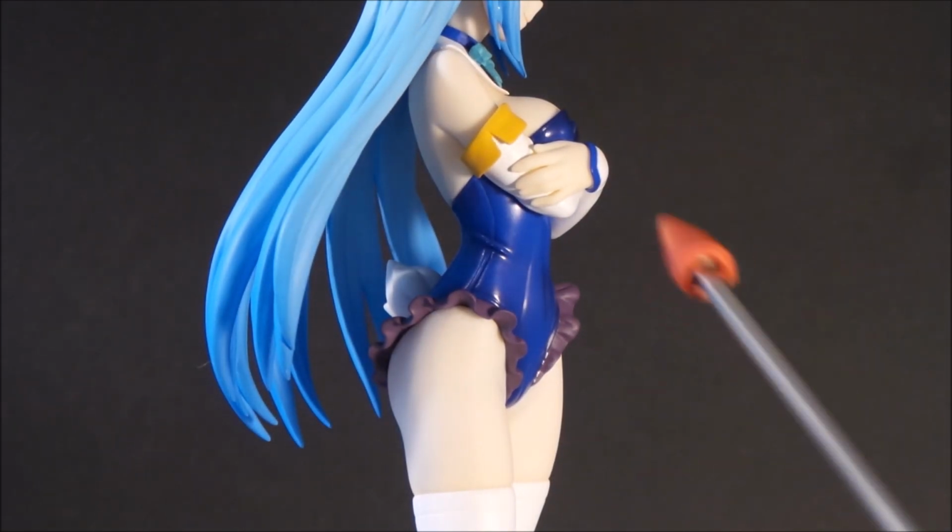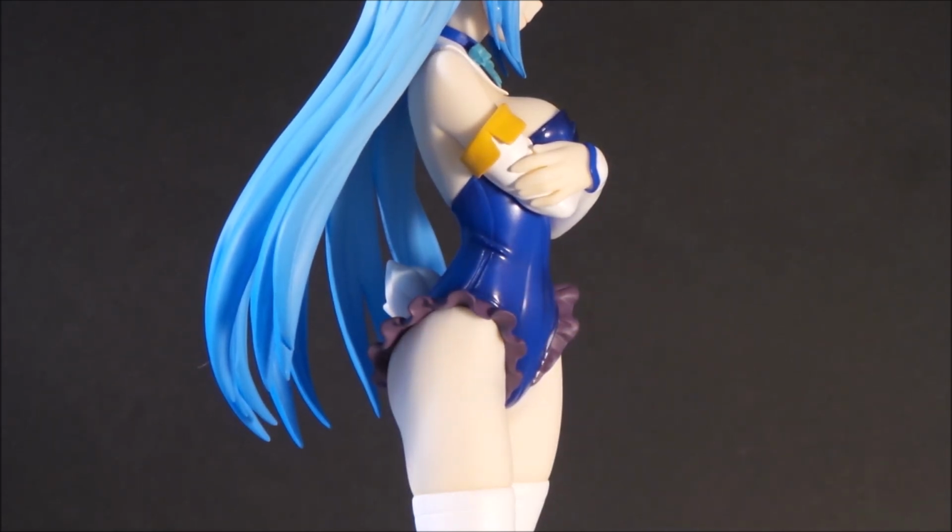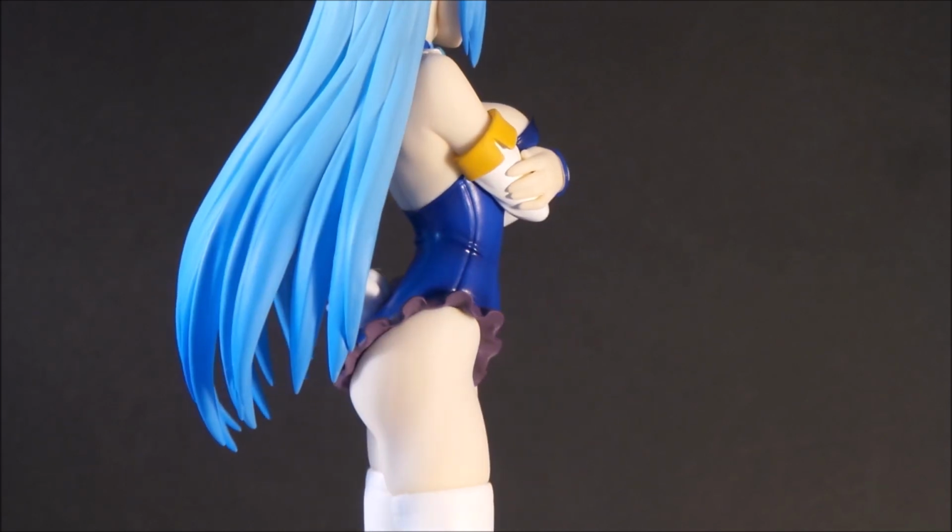Yeah, there's a little shading here. It gets a little darker here. It's very subtle. It's kind of hard to tell, guys. That or the molding is just really good, you know. I've seen figures like that.